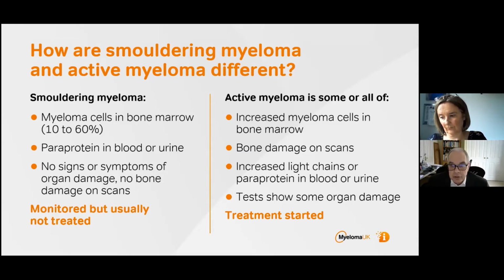And on the right, patients with active myeloma who also may have exactly the same number of myeloma cells in the bone marrow, though, again, if it's more than 60%, they've got active myeloma, need treatment. They might well have bone damage on their scans. These whole body CT scans or whole body MRI scans might show bone damage due to the myeloma. They're likely to have a higher level of paraprotein in the blood or the urine, but not always. And they'll have tests that would indicate they've got organ damage. So, for example, when you do a blood count, you might find they're anemic. You might do their kidney function test and show kidney impairment. And if we feel that the kidney impairment's due to the myeloma, then that's a clear indication to start treatment. The bone damage on the scans is also a clear indication to start treatment.